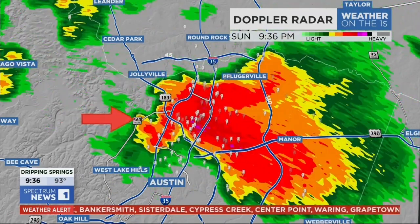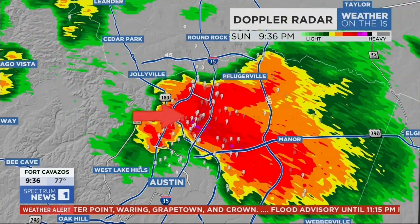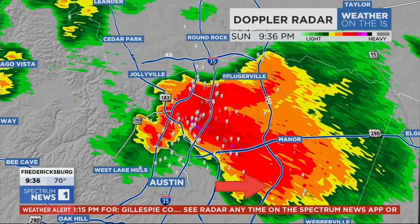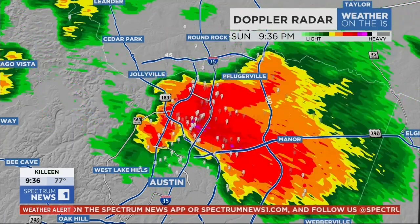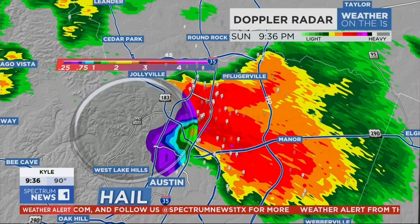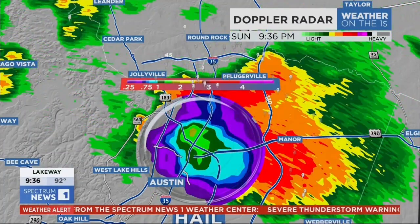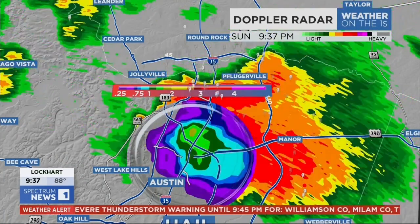Okay, so the storm is still pretty intense, but in the last few scans, we're seeing less purple, not as much of the dark red. The storm's still producing heavy rain all the way out to 130, Pflugerville, Manor, Hutto, but the hail core is still along and east of I-35. Let's put our little hail scanner on here and see what happens. There you go. So there's the storm. There's the hail. You can see that even the hail signature has started to come down just a bit. So that's good news there.